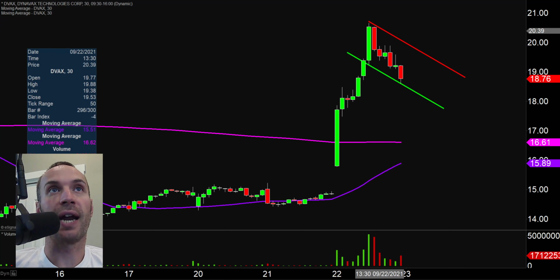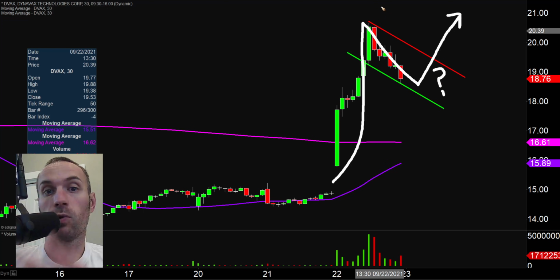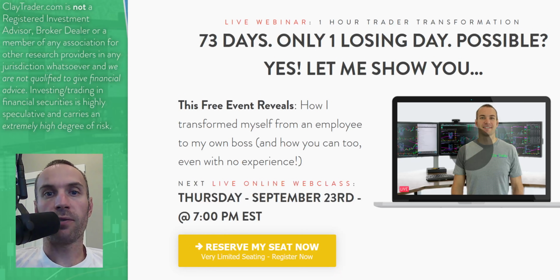But overall, you got to like the fact that massive move up. Now it's pulling back. Not just a question of, is this pullback healthy? And if it turns out to be a true healthy pullback, then you could be looking at some further very solid gains, especially given the fact of how quickly this one's shown and demonstrated today that it can move. So that wraps up the top 10.